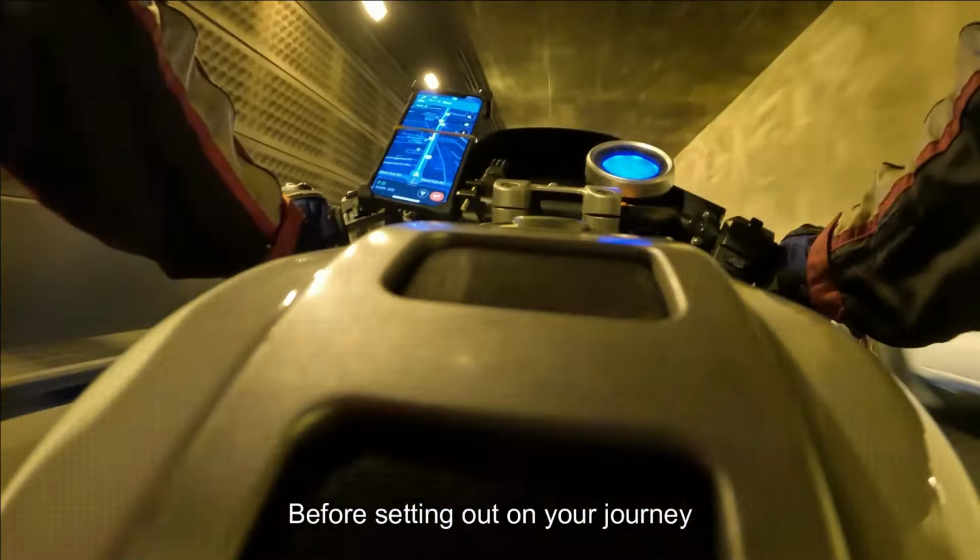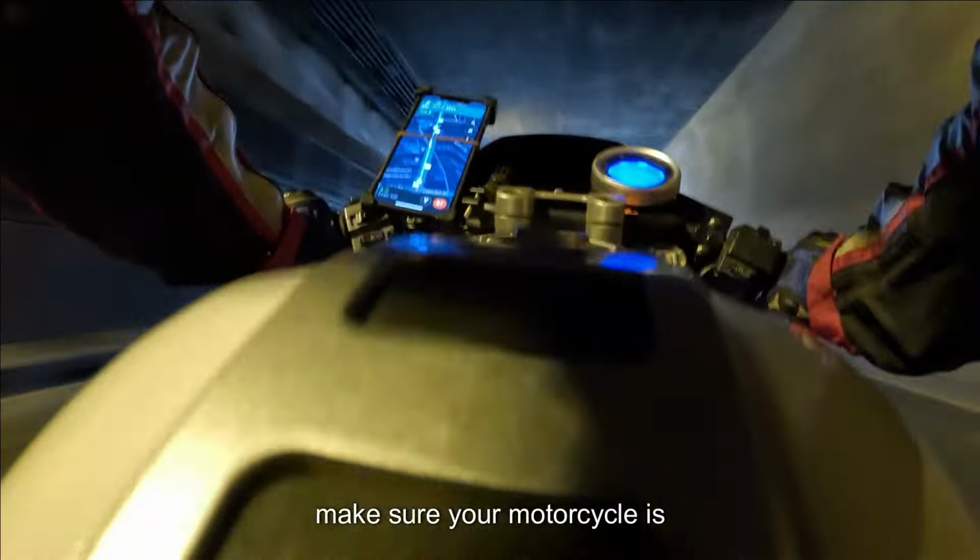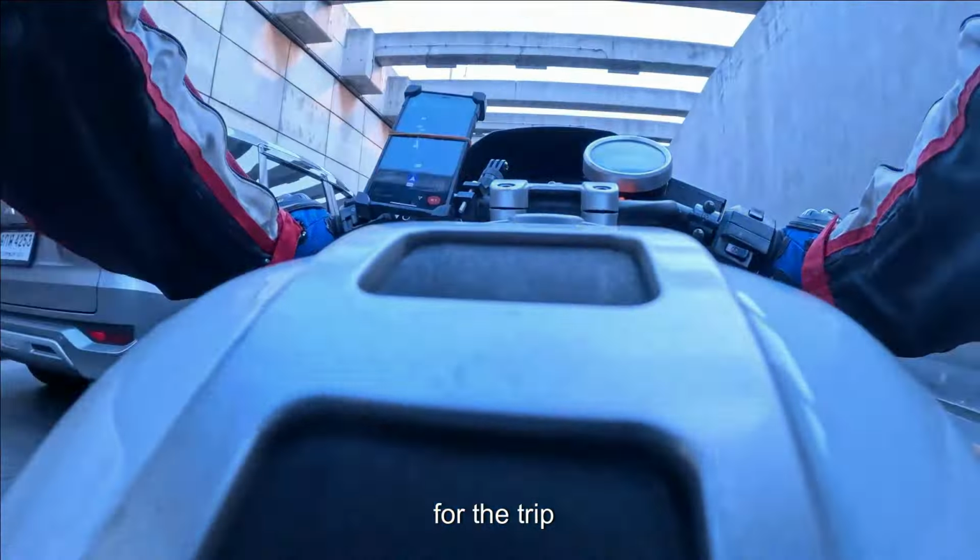Before setting out on your journey, make sure your motorcycle is in good condition and fueled up for the trip. Bringing along a mount or using a GPS navigation system can also be helpful for staying on course.